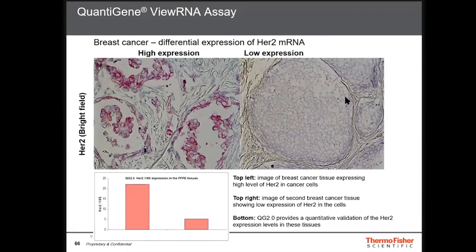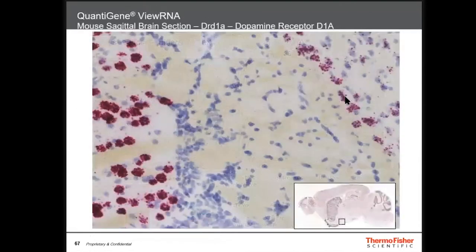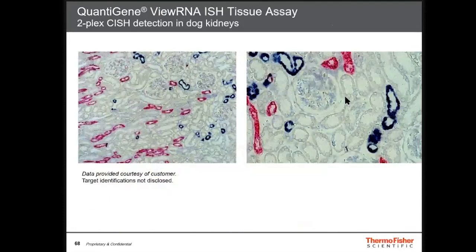HER2 in human breast tumor versus normal tissue. And then, again, we can see as a single-plex assay, red dots here, not many in the normal tissue, and then expression levels confirmed with conventional QuantiGene. It works also on frozen sections. This is mouse brain and higher magnification. So we would say that each one of these dots represents a single molecule, becomes more semi-quantitative when expression is high. And we can do 2 colors now.